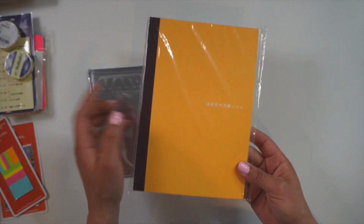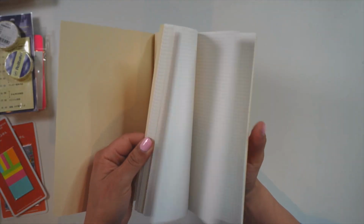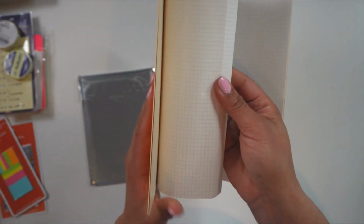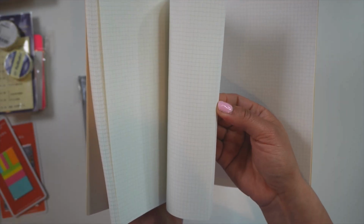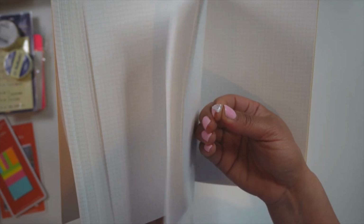I picked up a Tomoe River paper notebook. It is a gridded notebook with the same size grid that you'll find within the Hobonichis. It is totally blank, so there's no specific planning system, but the grids do change color. So the grids start off this reddish color, and then you have a blue color, a gray color, a green, a purple, and I think that's about it. So that's my Hobonichi Tomoe River paper notebook.